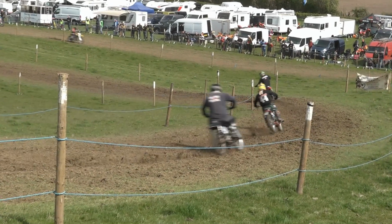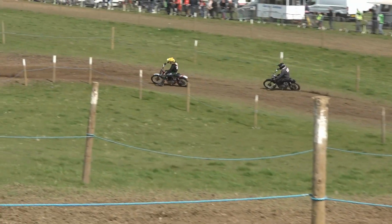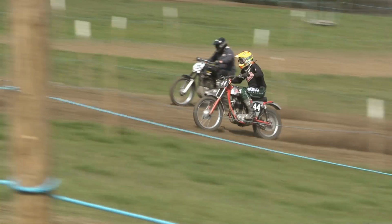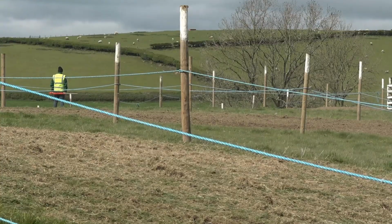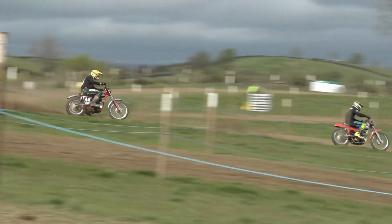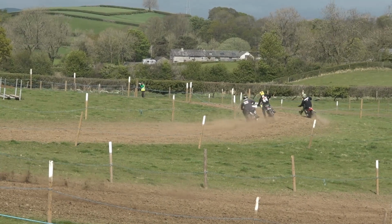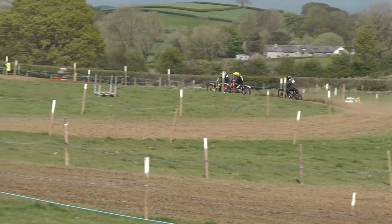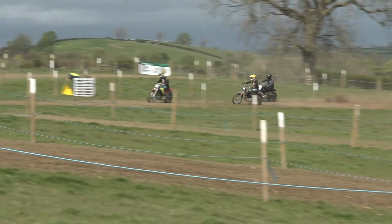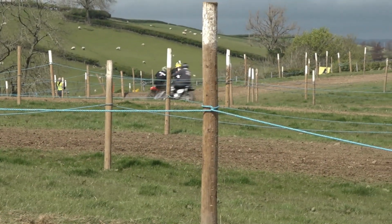So there's your second place man just making his way through, Callum Pearson. It's currently Adrian Lappin in 3rd. Sam Alderman trying to make a move on Adrian as they make their way up the hill. So it'll be interesting to see who comes out of that particular battle, but it's still Callum Pearson in second position. Adrian Lappin is managing to keep Sam Alderman behind him at this point in the track, but Sam looks like he's going to have another go as they go into the turn.